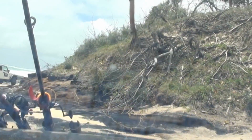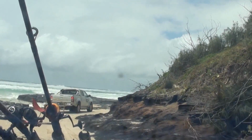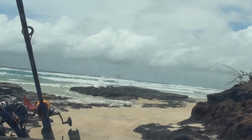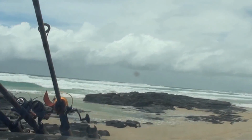It's always worthwhile spotting, which is where somebody gets out of the car in front and just watches so you don't hit any rocks and they can guide you over it. Once you put a rock through your sump, you're absolutely gone. In this case, Dougie knows his vehicle pretty well, so not a problem in the world.